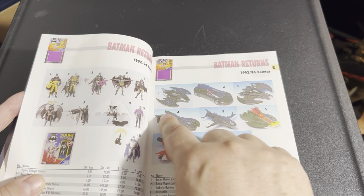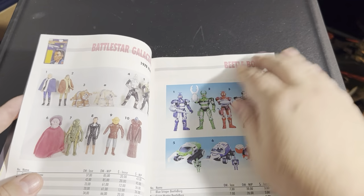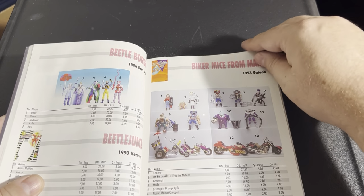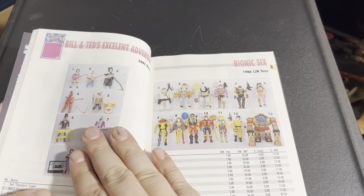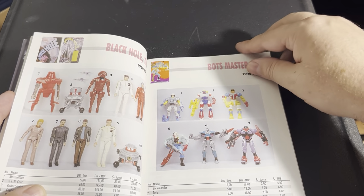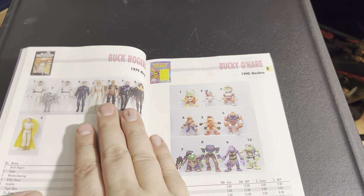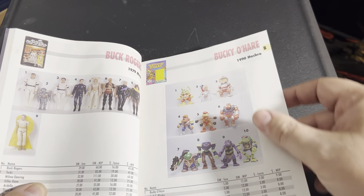Oh, this I technically don't have, because it's not in the Batman Returns box. Gotcha. Battlestar Galactica again. Beetleborgs. More Beetleborgs, Biker Mice from Mars. Amazing, right? Biker Mice from Mars. Bionic Six, Bill and Ted's. This is what I like about this. The Black Hole, the Bots Masters. Look at them. What the heck? So cool. Bucky O'Hare, Buck Rogers.